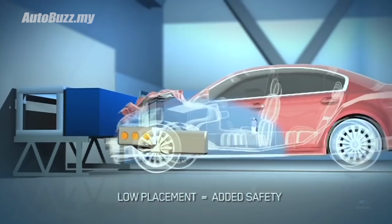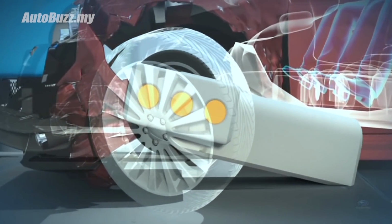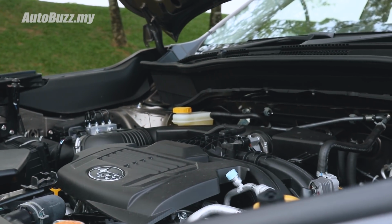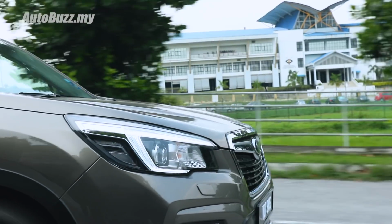It's not all about handling and driving performance either. There are safety considerations with the use of Boxer engines. If a severe frontal collision occurs, the engine can be redirected to the undercarriage instead of going through the cabin, possibly injuring the passengers. With the engine positioned that way, it's more aligned to the transmission as well, allowing for more direct and optimal transfer of power without requiring more components, which we all know causes power loss. So in the case of the Forester, you know all 156 horsepower is being whipped to give you 100%.